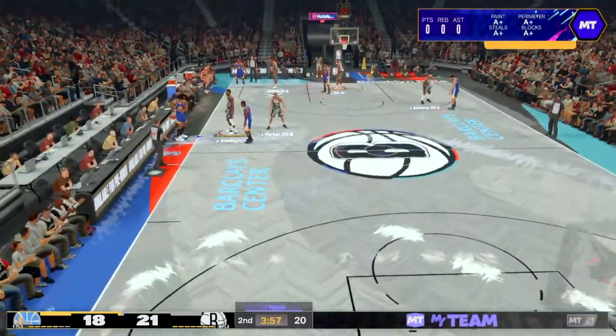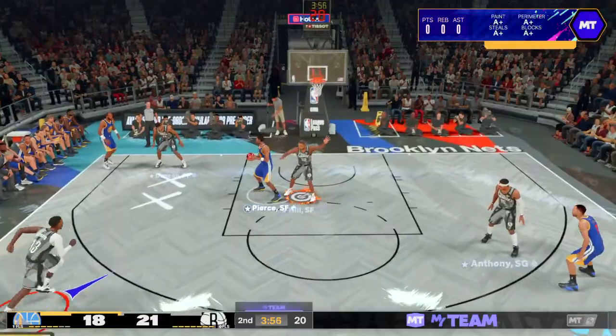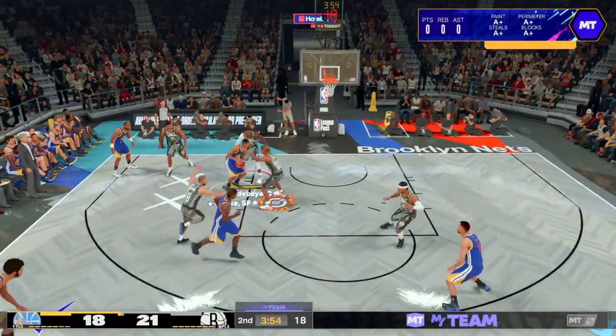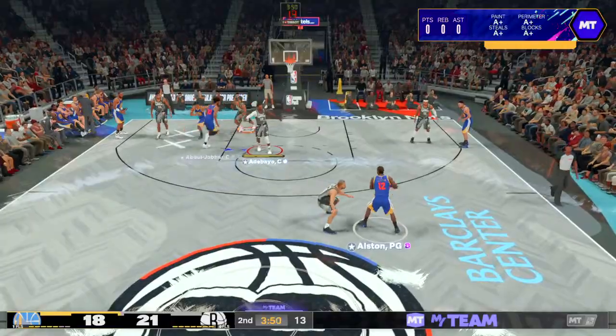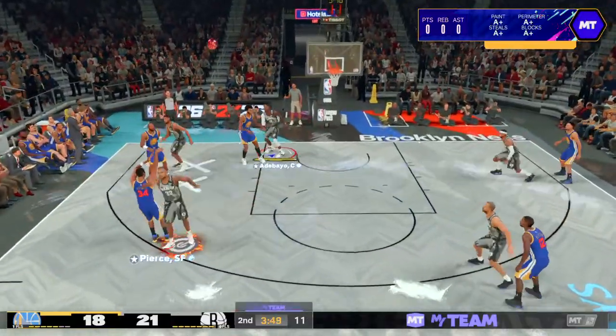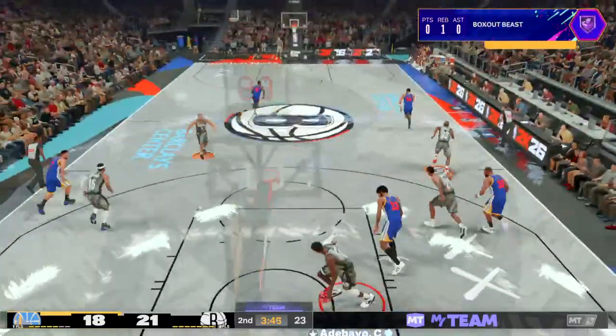Brooklyn making some changes. Anthony's checked in for Bradley Beal. And Tony Parker is subbed in for Gilgeous-Alexander. Pierce kicks to Abdul-Jabbar. Outside, Pierce over Hill. That one wide left.